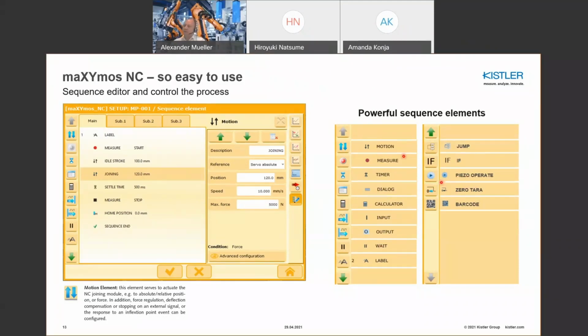One major important thing is our motion element. The motion element is very powerful. The motion element can stop at an absolute position, at an absolute force, at a relative force, at a relative position. It can stop or make a force feedback control. It can stop by an external signal. It can stop by a gradient and what else? Yeah, there are a lot of things you can do. So if you have a more complex application, or in advance you don't know what you really have, you have a possibility with our device to do that kind of settings, and it helps you to find a solution for your process control.